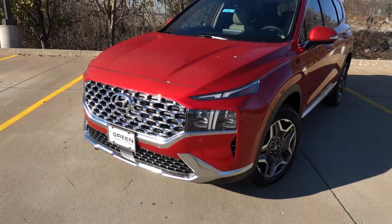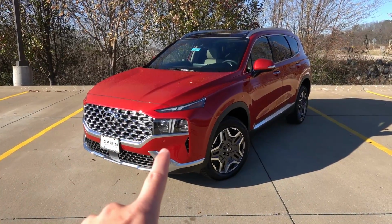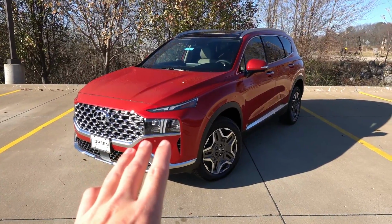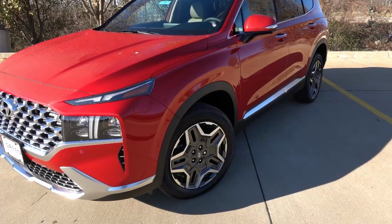Now this is the top trim available in the hybrid lineup, so there is no Calligraphy. So this does not get the paint match trim around the wheel wells and wheel arches. So keep that in mind when looking at the two, and if you do want the painted wheel flares, you do have to get the Calligraphy in the gas variant.